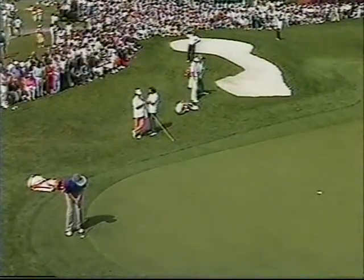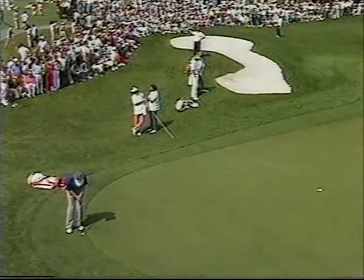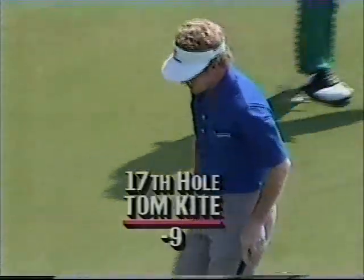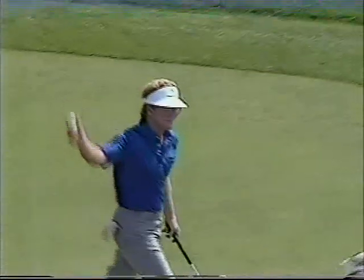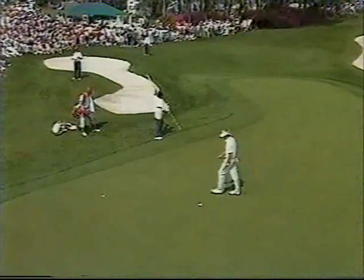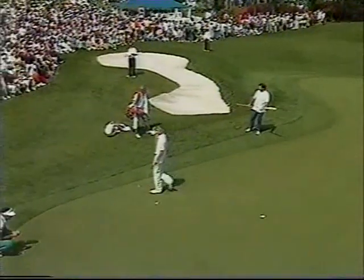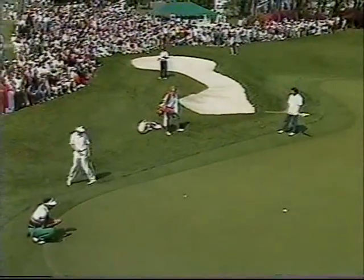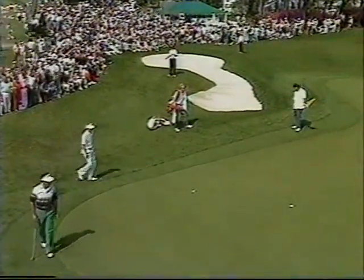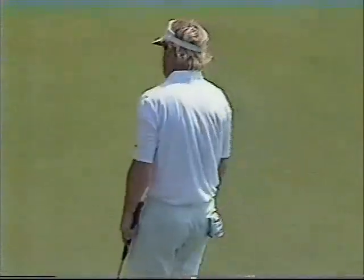And Tom Kite for a birdie. Having a magnificent round, 5 under for the day, 8 under in all. There it goes. So he has now birdied the 1st, 2nd, 5th, 7th, 11th, 14th, and 17th holes. He goes 9 under par, and he's going to set a target. If he can just make another birdie at the 18th, he could really give them all an awful lot of work to do.